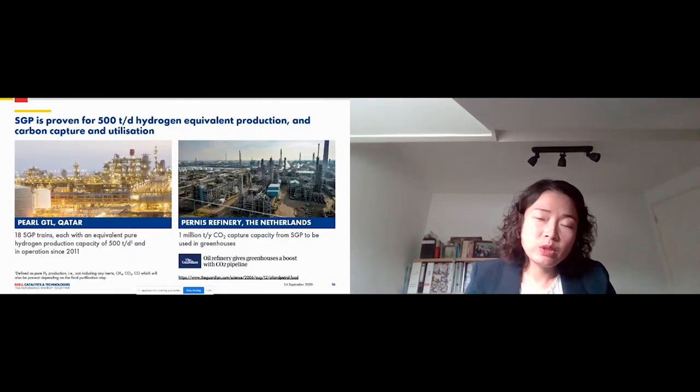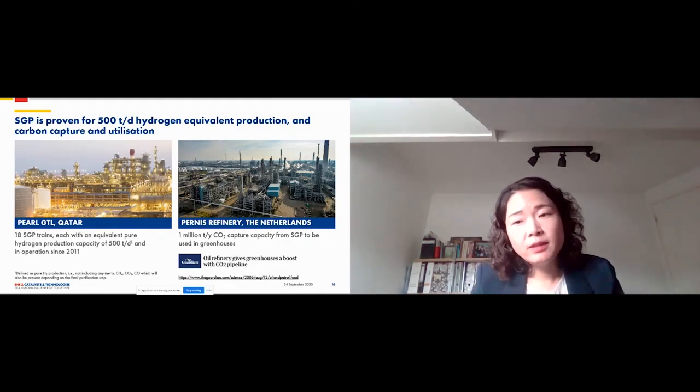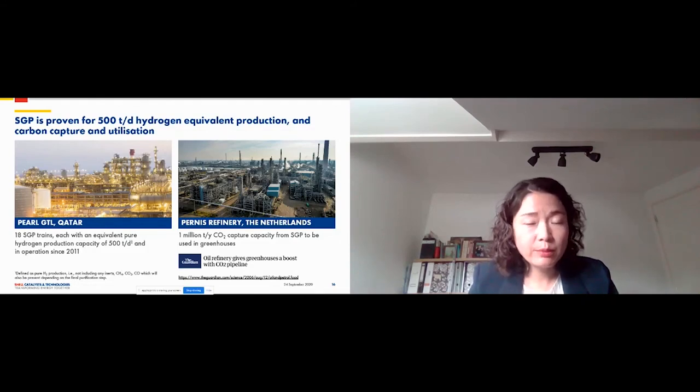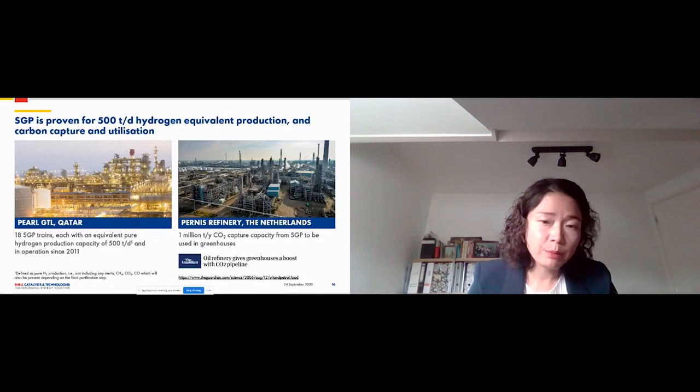The first one, Pearl GTL plant in Qatar. The large syngas manufacturing capacity is required to get economical scale of GTL products. We have 18 large SGP trains operating in Pearl since 2011, and each has an equivalent hydrogen capacity of 500 tons per day of pure hydrogen. So to meet the world hydrogen demand by 2050, we believe the commercially demonstrated large train size is very important.